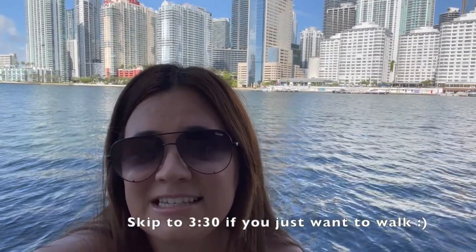Today I wanted to do something a little bit different and show you around Miami. I did a poll and some of you guys were interested in seeing more of Miami. This is a neighborhood called Brickell. Now, if you look behind me, you'll notice there are a lot of high rises. This is what Brickell's known for.